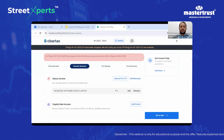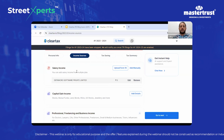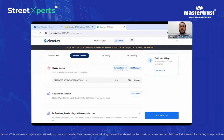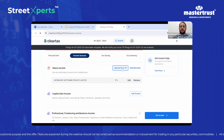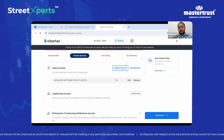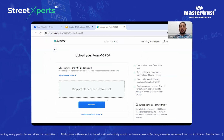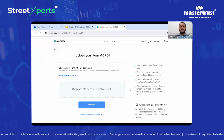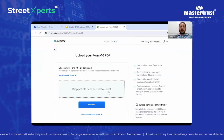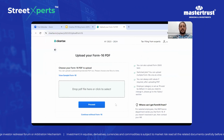So the next part is the income source. Mainly we start with this. Here you can see upload Form 16 or add manually. So you have both options. If you click on upload Form 16, it will take you to a different window. You can either drag and drop here, or you can choose and select the file and just proceed with that.